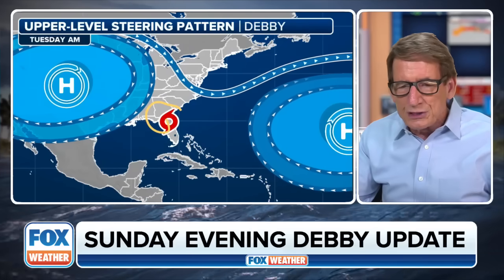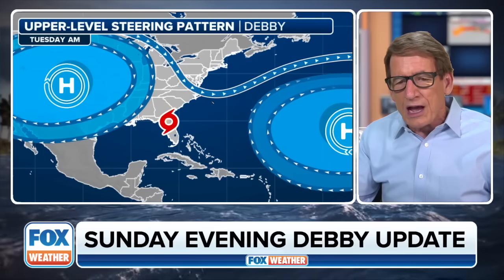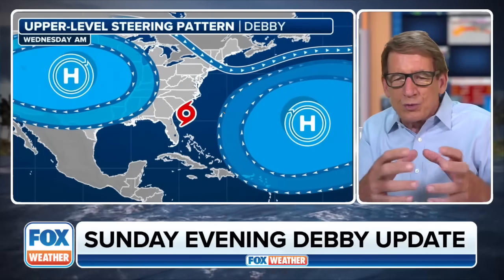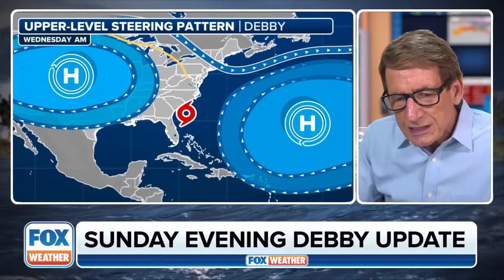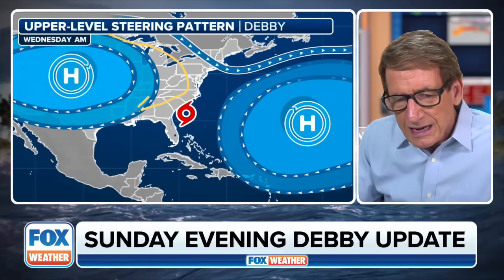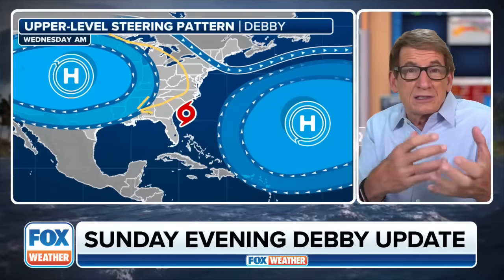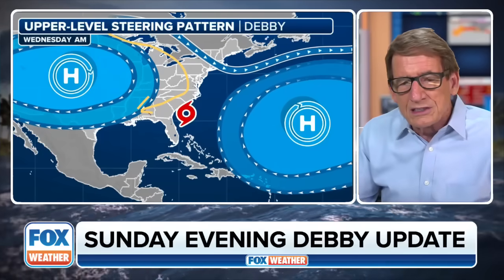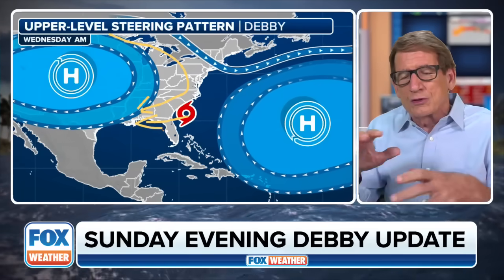Storm doesn't move much because this dip that's pulling it north is moving out. And as it moves out, the storm can't move very much. As a matter of fact, this high is forecast to build in like that. And then depending on exactly how that configuration is, some of the computer forecasts drive the system back to the west. That's why you saw those loops.